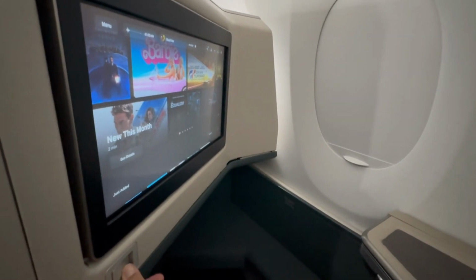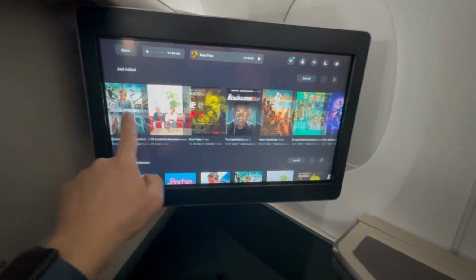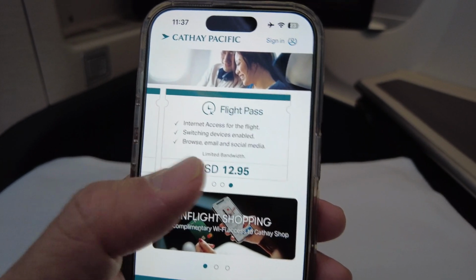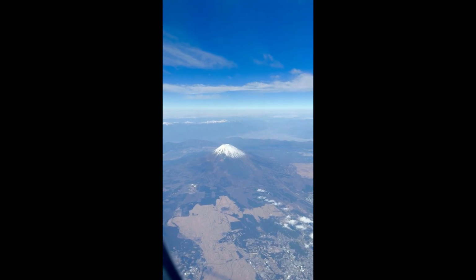Our plane took off smoothly, and after takeoff, passengers could either turn to Studio CX to help them pass time, or go on the internet with reasonable in-flight Wi-Fi charges, or just look out the window if you are seated on the right-hand side of the plane to enjoy the magnificent view of Mount Fuji. Look at this.